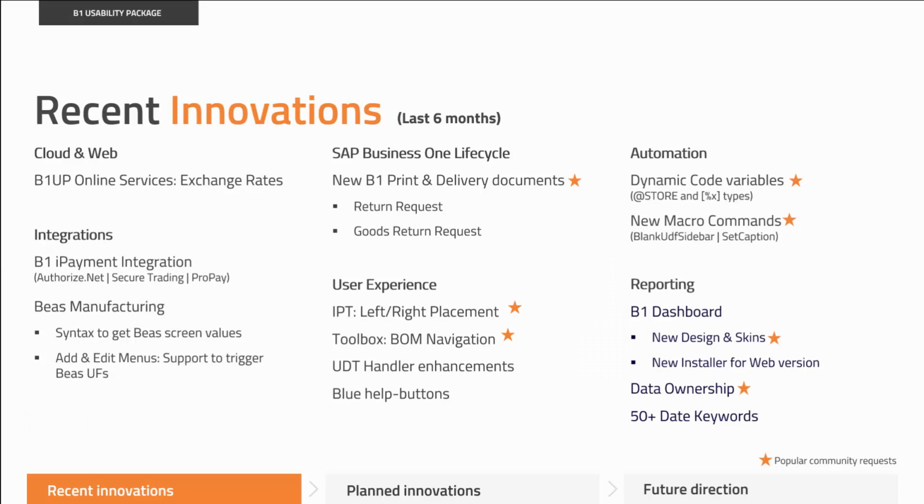Recent innovations. First, let's start with the B1 online services. We have implemented something for the exchange rates. It's our very first online service using the HANA service layer. And this is how things are going to work from now on, because we are going to prioritize things using the service layer as much as we can, because it leads to a lot of advantages. You can set, for example, the exchange rates on a schedule like you did before, but without having to install a server component. This leads to higher availability, less setup and updates from the customer side, and also no versioning gap or less support, let's say.